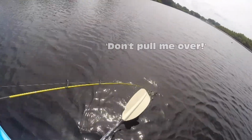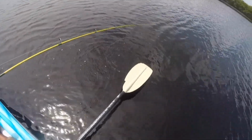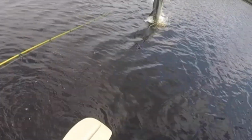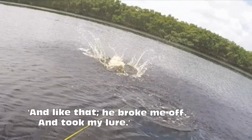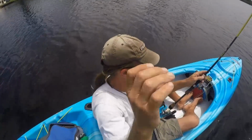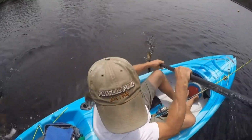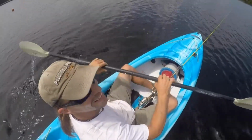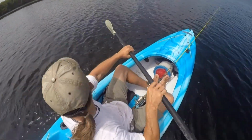Pull me over. Now I was in no position to bow to him if he were to jump again. And like that, he broke me off and took my lure. Woo! Oh my gosh. I could smell him. I can smell the tarpon. Wow.